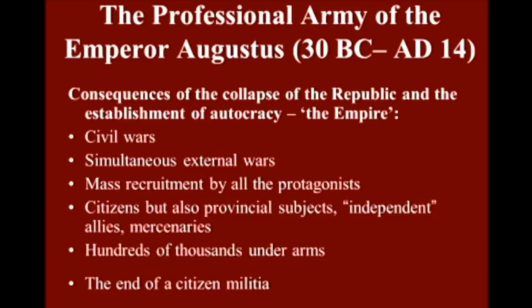During the course of the civil wars, hundreds of thousands of people, both Italian Roman citizens and provincials, are under arms, sometimes for years at a time. And the result is that it brings to an end these 400 or 500 years of the Roman army as a citizen militia, a citizen body in which everybody, all able-bodied adult males, were expected to be able to serve between the ages of 16 and 42.